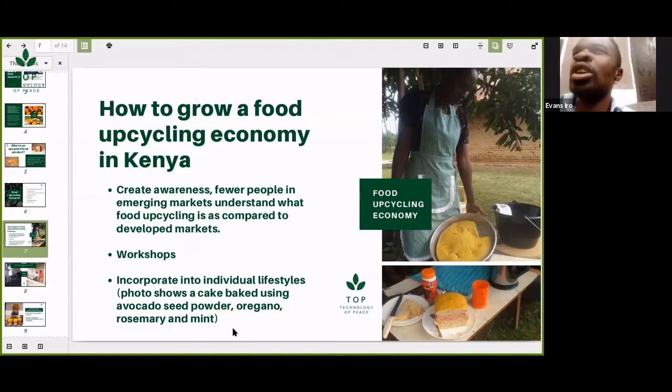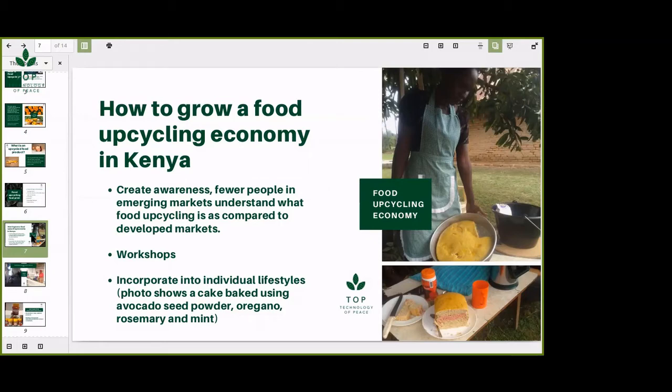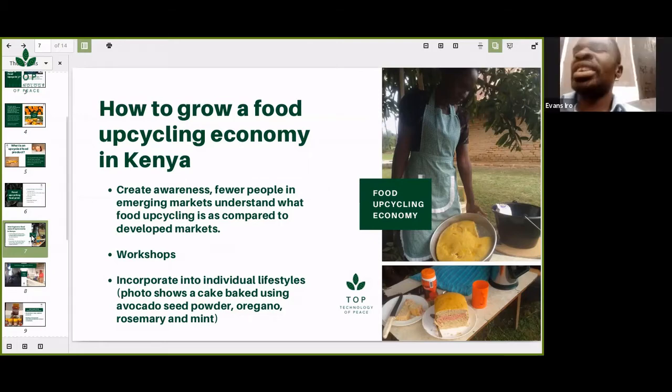So I think the first step, for example, to do it in Kenya, a lot of people in Kenya don't even know, when you tell them food upcycling, they don't understand what you're saying. So I think the first step is awareness needs to be created to a point where our developing country, Kenya, is very excited about upcycling food.